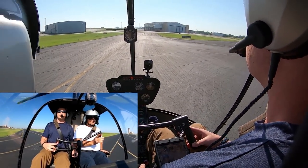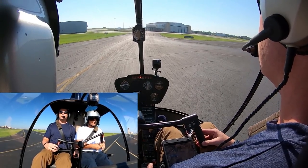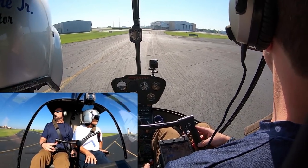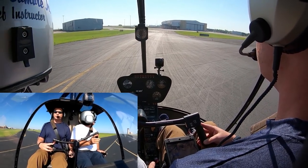Okay. Let him know what we're going to do. 8 Sierra Hotel, request the option back to Echo. Sierra Hotel, taxiway Echo, cleared for the option. Make right closed traffic. Traffic in right closed on runway 36 right, Cessna currently on the crosswind. Okay, right closed traffic. We'll look for the traffic.